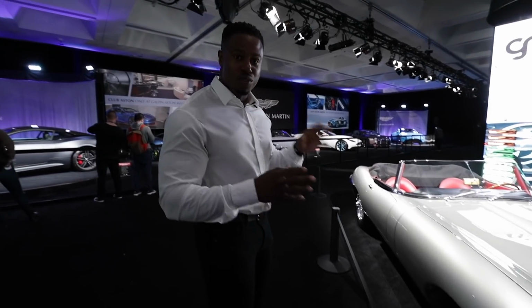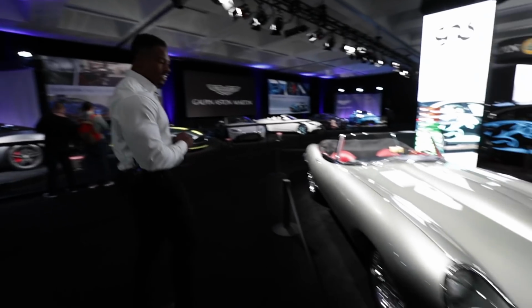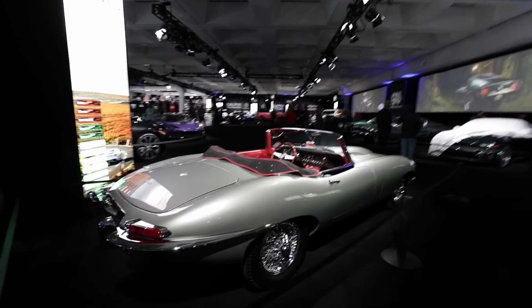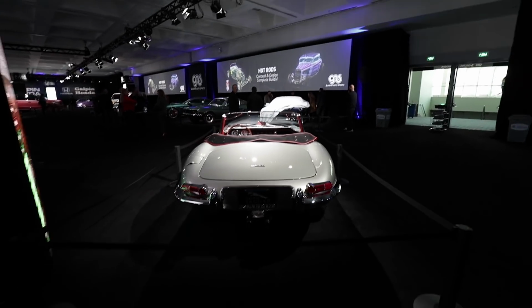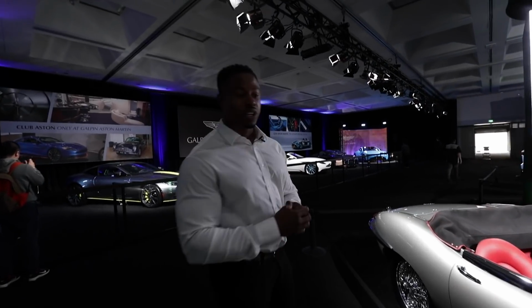Guys, this is definitely one of the most beautiful cars ever made. The E-Type Jag. Timeless design. Another car I'd put in this category is the Mercedes 300 SL, the original. Timeless design, just beautiful in any year.